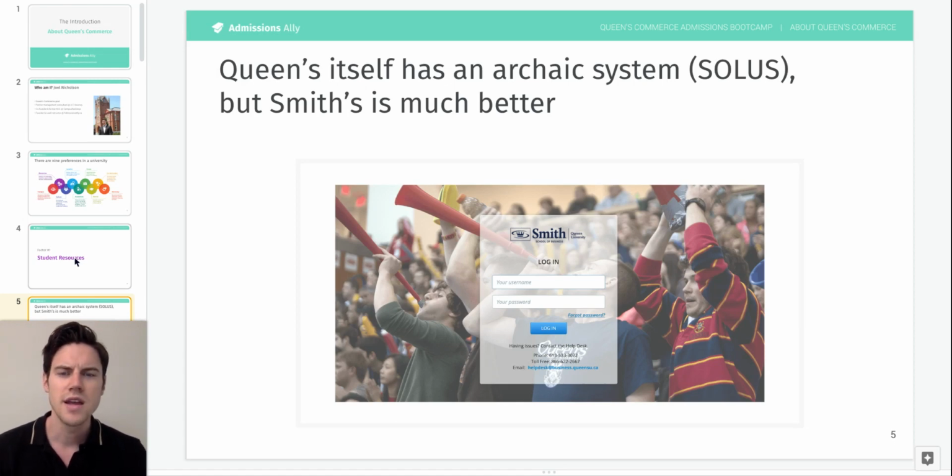But with that said, Smith School of Business and the Smith Commerce program does have a much more advanced system internally for their commerce students, where you can book study rooms or group breakout rooms, and where you can access news and different things for the Smith Commerce students themselves.